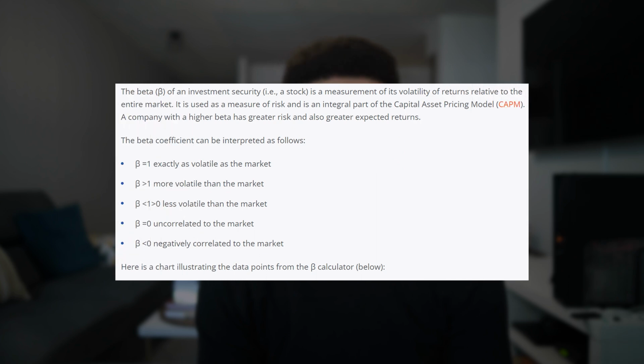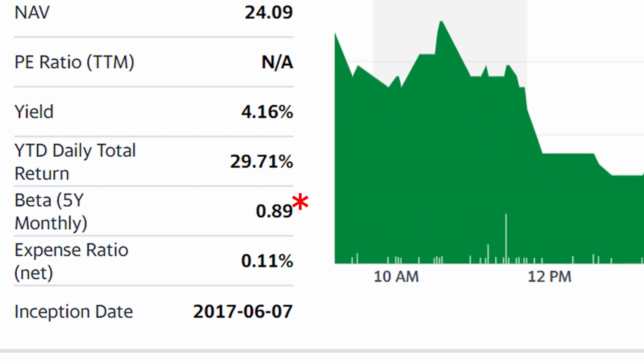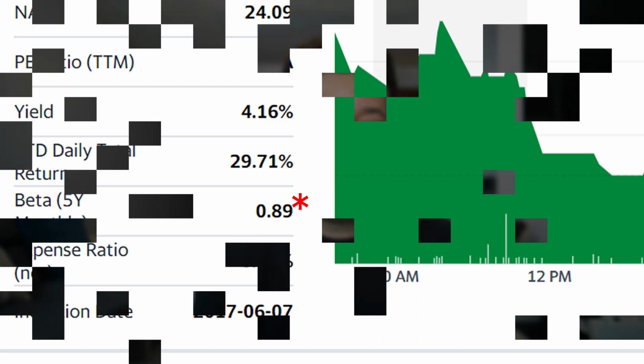Secondly, the financial, utility, and telecom sectors have proven to be very defensive, meaning that even in a market downturn, there's less danger of a dividend cut. Also, if we look at the beta, which measures the volatility of a security compared to the S&P, anything below 1 is not as volatile and anything above 1 is volatile. So we see that this ETF comes in at a beta of 0.59, meaning that it won't be as sensitive to the general market movements.